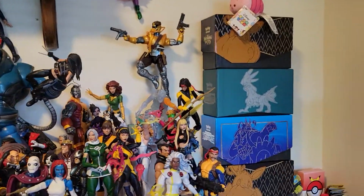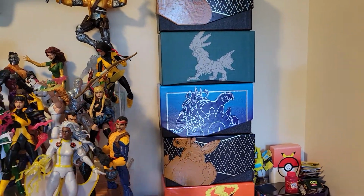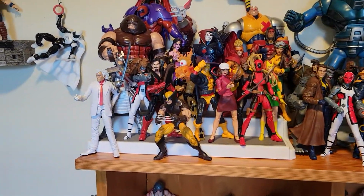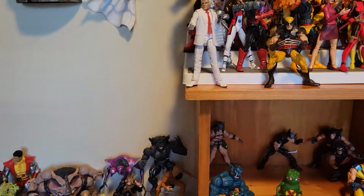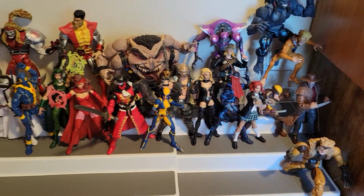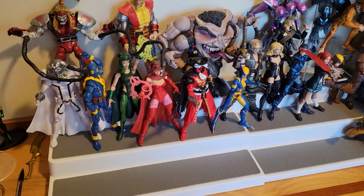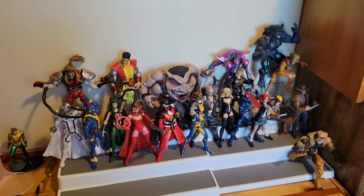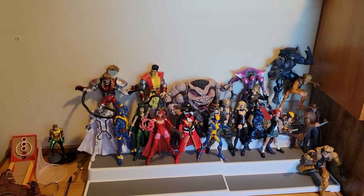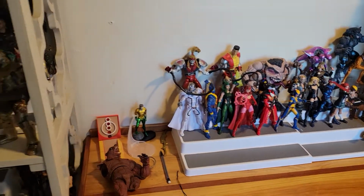And I will probably be doing something with the EBTs, maybe buying another floating shelf for them and putting them on there to get them out of the way. And then this rack will be full, probably in a little bit, because I do have a lot of purchases. I don't know how many of them are X-Men related, but I'll have to figure that out myself.